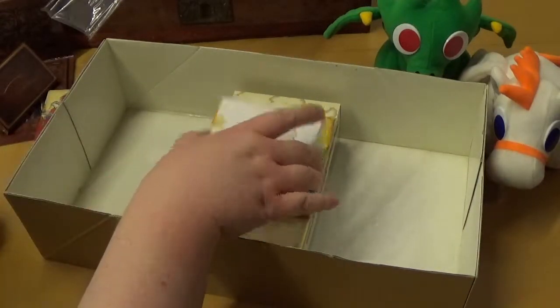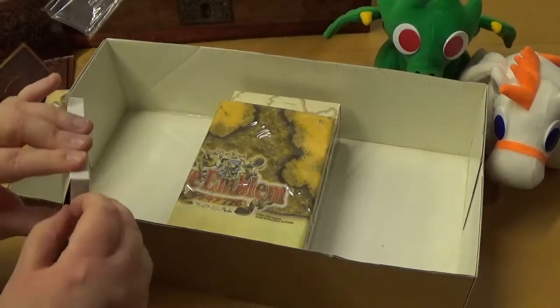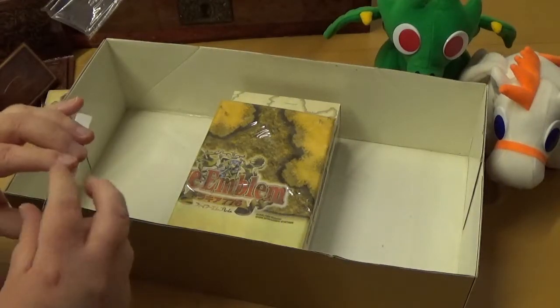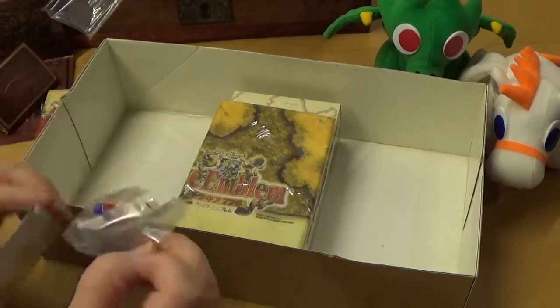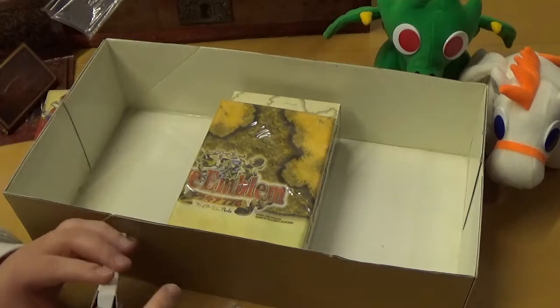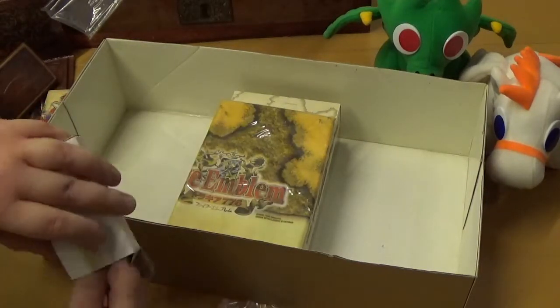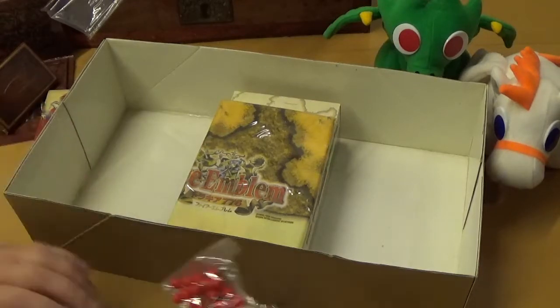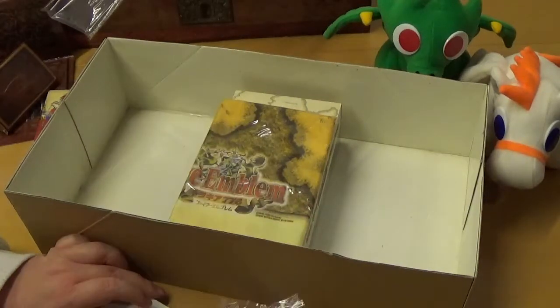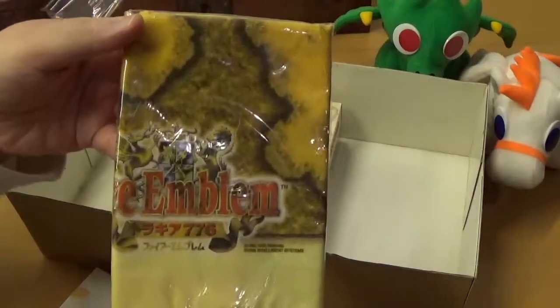Now next up, we have this little uncanny package. And it contains pointing needles. Lots of pointing needles in red and blue. And what I assume is that they go along with the next item in this box.